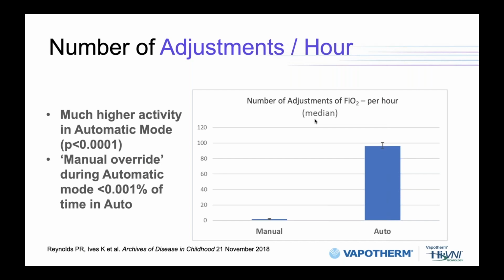The question is, why is the controller so much more effective than manual control? And the answer is not that the controller is more clever than clinicians or nurses would be in maintaining babies in target range. The reason why the controller is so much more effective is simply that the controller doesn't have anything else to do. And this is really nicely shown with this graphic, where you can see that the average number of manual adjustments per hour in the study was 1.6. So on average, nurses adjusted the FiO2 1.6 times per hour.